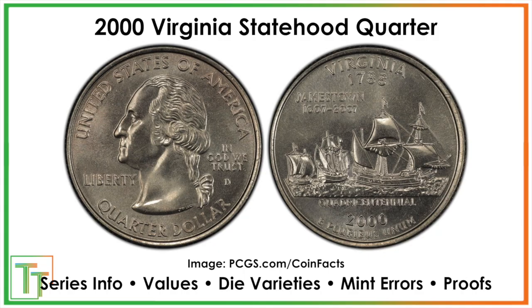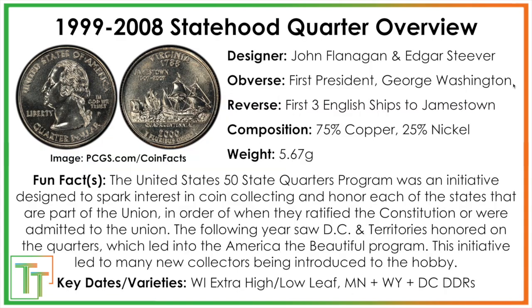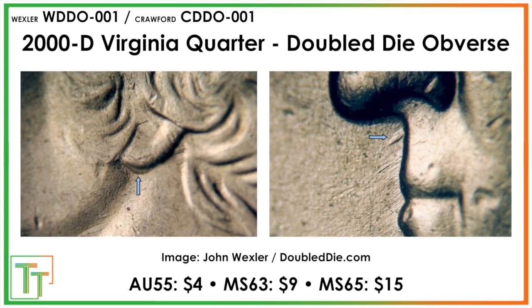So let's dive right into this Virginia quarter. We see the three ships that sailed into Jamestown for its quadricentennial, 1607 to 2007. A great depiction there. I'm not going to focus too much on the specifics of this quarter, but instead I want to focus on some of the varieties. And in this case, it's going to be on the Denver Mint Mark quarter.